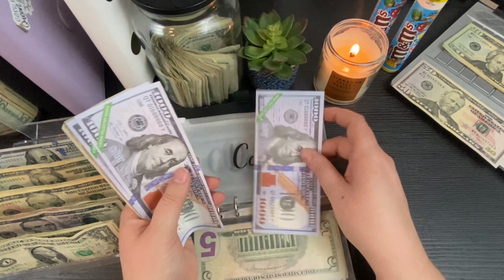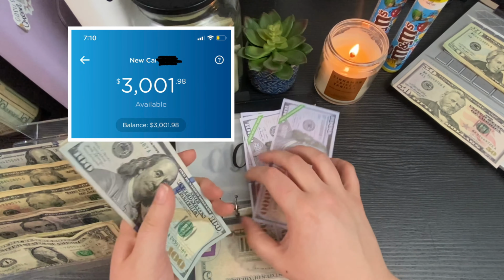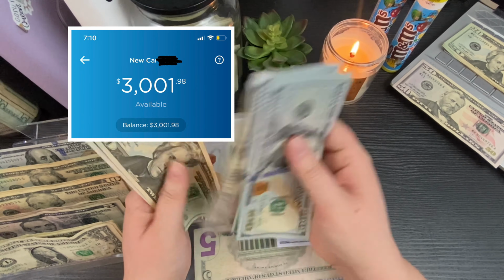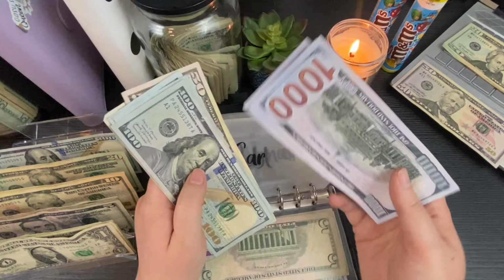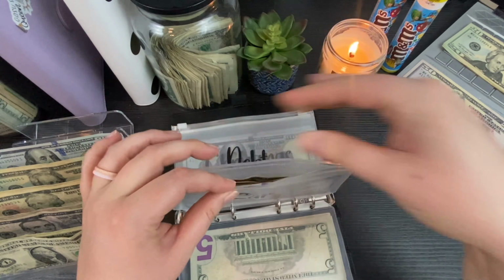All right, so now we have 1,000, 2,000, 3,000. Here's our Alliant. It may not be updated just yet, but we'll see. And then we have 100, 200, 300, 50, 75. So $3,375 saved for a new vehicle.